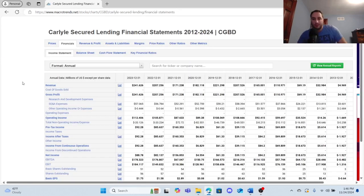So I'm going to jump to the revenue trends and dividend history with this secured lending fund. And the revenue trends are fantastic. Let's start in 2013: $4.96, annually in millions US dollars. 2014, $32.98. 2015, $69.19. 2016, $110. 2017, $165. 2018, $207. 2019, $221. 2020, I'll blame the pandemic, $182. And then a little bit of the pandemic in 2021, $171. 2022, $207. 2023, $241.